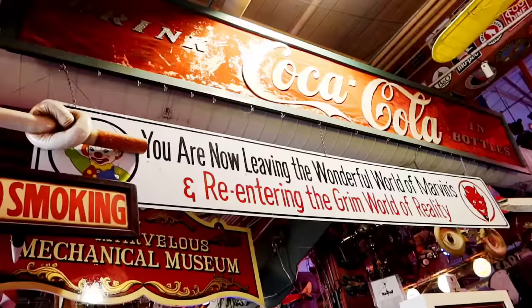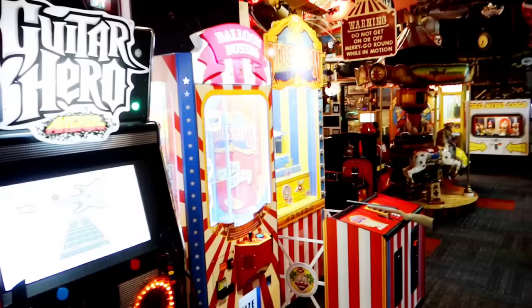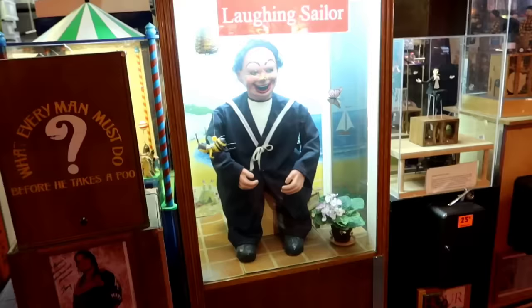Look at this. We're just entering. They have everything from photo booths to fortune tellers, Ask the Brain. They have all the old carnival type games, the shooting games. There's Robert Wadlow down here for some reason. The entire life of Robert Wadlow for 50 cents. The Laughing Sailor, these are like the old classic Coney Island, old pier type games.